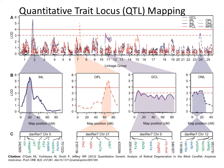So this is what the outcome of a QTL mapping experiment actually looks like from, again, this previous paper, the same paper I've been citing over and over again. Cavefish paper, looking at, in this case, quantitative trait loci for 4 different cell layer thicknesses. So at the top, this is where the action is. It's a QTL plot, and on the x-axis we have chromosomes, or linkage groups. We'll talk about that next. These are linkage groups. They're basically the equivalent of chromosomes for our intents and purposes.